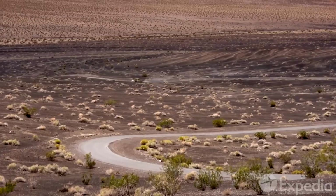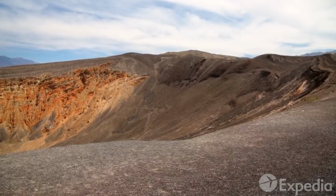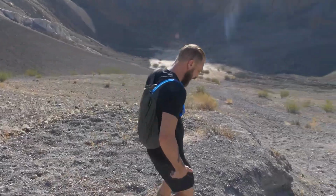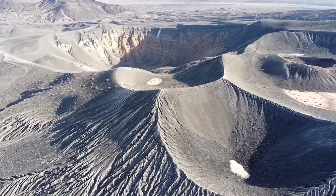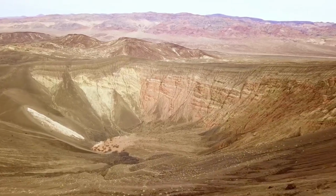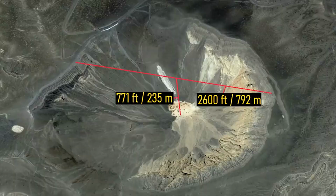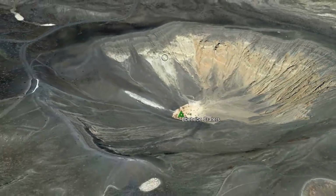Next, we have the Ubehebe Crater, which is arguably one of the most fascinating sights in Death Valley. This attraction is about 58 miles from Furnace Creek, and it's definitely worth the drive. Ubehebe, like other craters in the area, was developed following eruptions of volcanic craters about 2,100 years ago. As the largest crater, Ubehebe spans about a half-mile in width and has a depth greater than 600 feet.